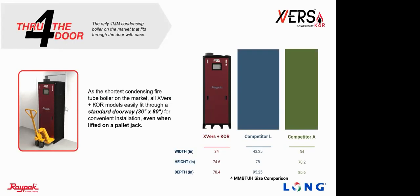The other nice thing about the Xvers KOR and all of Raypak's boilers is they come standard with an outdoor rated jacket. Obviously we're not putting boilers outside in Colorado, but that little heavier duty jacket is really nice to have. A lot of our competitors have an indoor rated jacket and an outdoor rated jacket. That indoor rated jacket is usually what comes standard, and it's quite a bit flimsier. That metal bends pretty easily. It's very flimsy. So to be able to offer that outdoor rated jacket, even on an indoor installation, is certainly nice and helps that boiler maintain its look and its construction a little bit better.